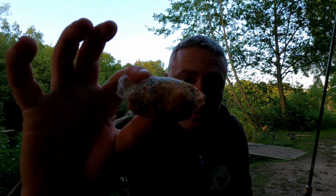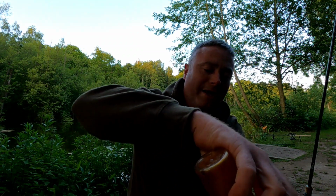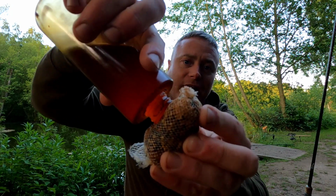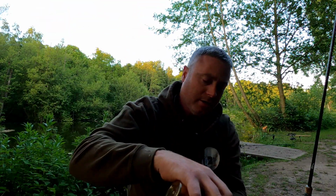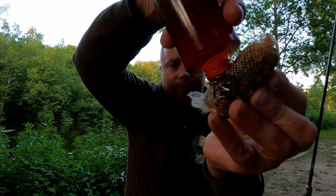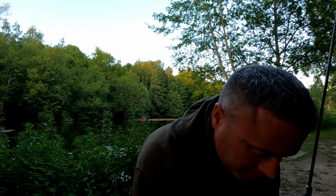And with that, I'm putting a little stick. What I'm doing with the stick is flat spot, which is an oily substance from Parker Baits. It's an oily bait additive, absolutely fantastic. You can't beat it, so I'm just emptying it into the mesh bag all the way around. Give that a right good glugging until it starts coming out.